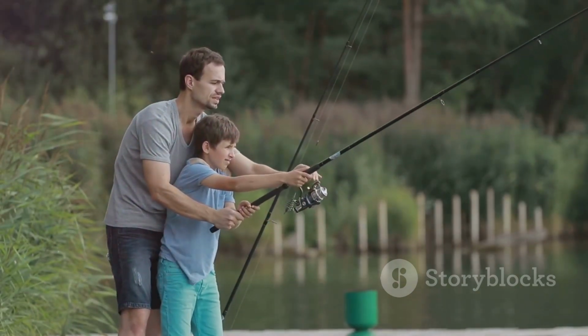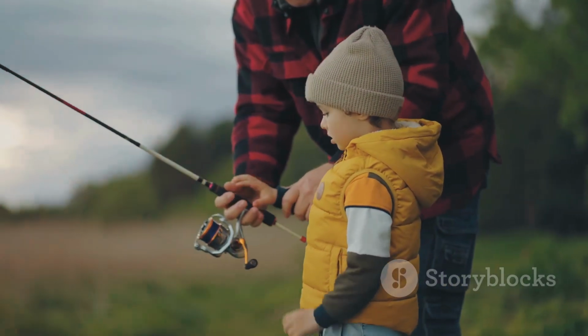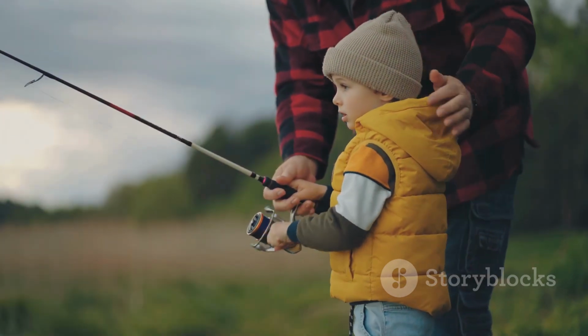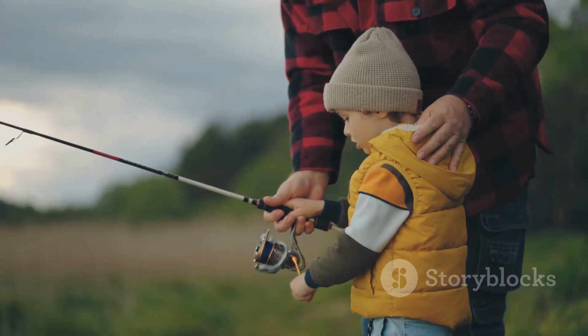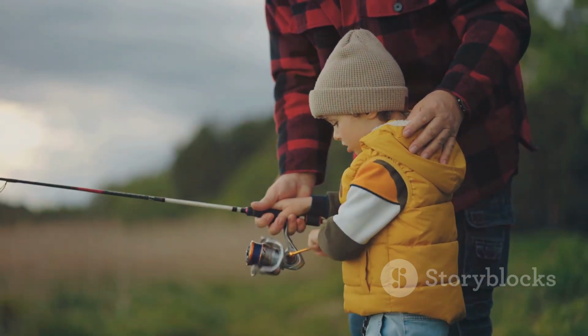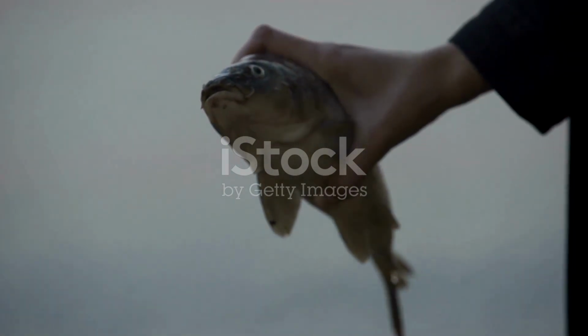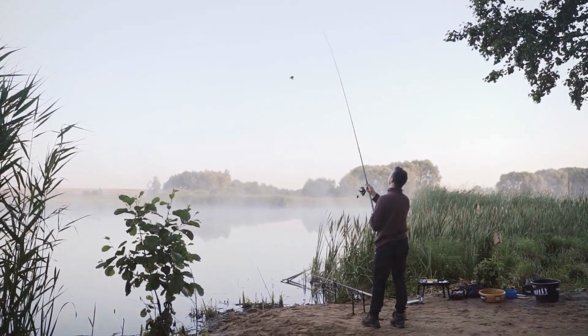River fishing is not just a hobby. It's a way to connect with the great outdoors, to find peace and tranquility away from the hustle and bustle of daily life. Whether you're looking to catch your first fish or just enjoy a quiet day by the water, river fishing has something for everyone. So let's dive into the essentials and get you ready for your first river fishing adventure.